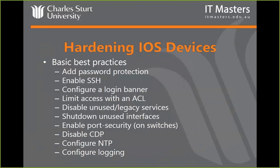Shut down unused interfaces to prevent physical access. Enable port security on switches. I say that tentatively, it's a Cisco recommendation, but I'm really not a fan of port security even now. When it first came out, it was a pig of a thing, and I'm not sure it's much better. But anyway, Cisco recommend it, so we go with that. Disable CDP, there you go. Configure NTP, network time protocol, so that you know that you have a legitimate time on your router rather than just some random time that it will generate based on its iOS and hardware platform when it reboots. And configuring logging is another important component. Certainly events will be logged to the buffer on the router under normal circumstances, but that buffer is finite, limited by particular statements, but limited ultimately by the amount of memory available to the router, and it gets overwritten regularly. If you log things off to a separate server, obviously they're there for as long as you need them.